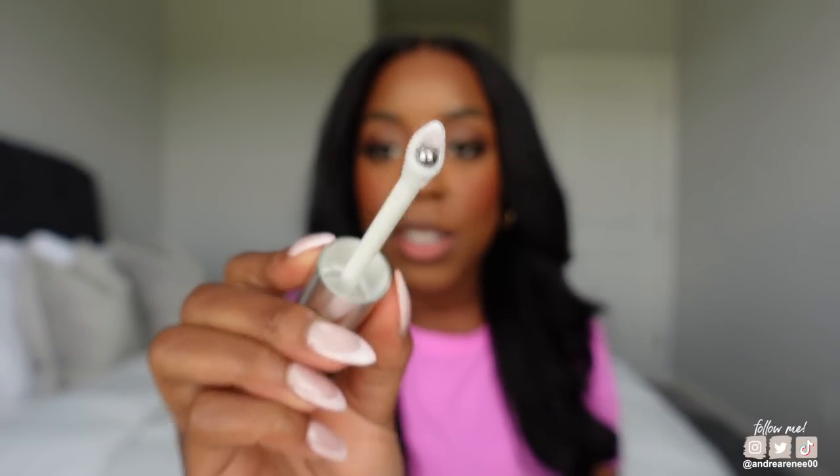So I'm assuming this is supposed to make it feel cold on the lips, because some skincare products that have that ball on it, like rollers, feel cold on the face. So I'm assuming this is going to feel really cold on the lips. So let's see. Yes. Ooh. Wait a minute. This doesn't really smell like lavender, but it kind of smells like a fresh soap to me.